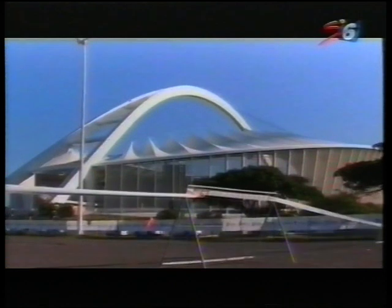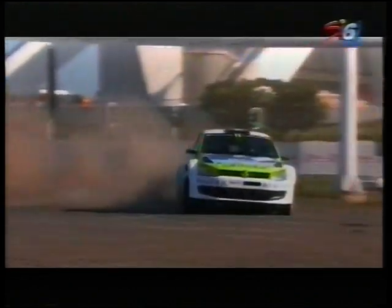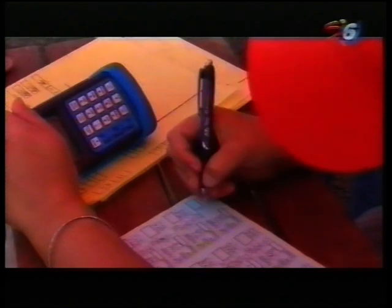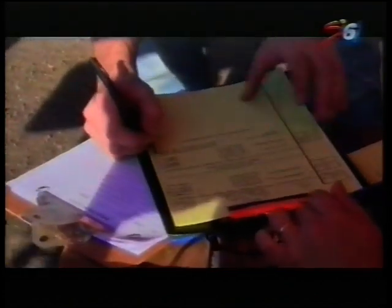In an effort to add to the excitement of the Total Tour Natal, as well as find a way to determine road positions, the organisers have decided to have a timed qualifying stage near the Suncoast Casino and Moses Mabhida Stadium Rally headquarters. The idea is simple. The 10 fastest drivers over the qualifying stage get to choose their starting and road position, while providing the spectators with an early taste of rally action.